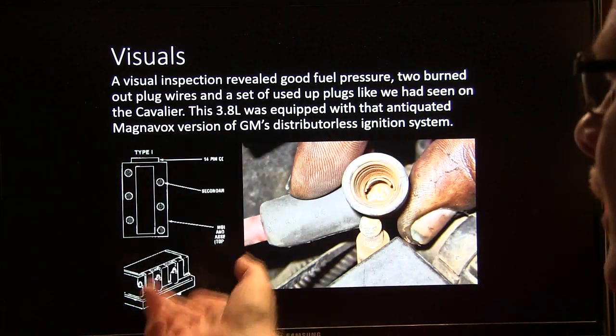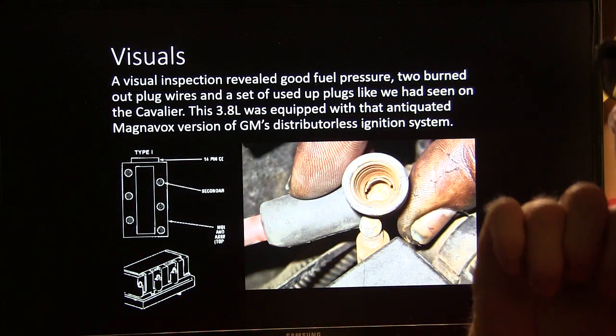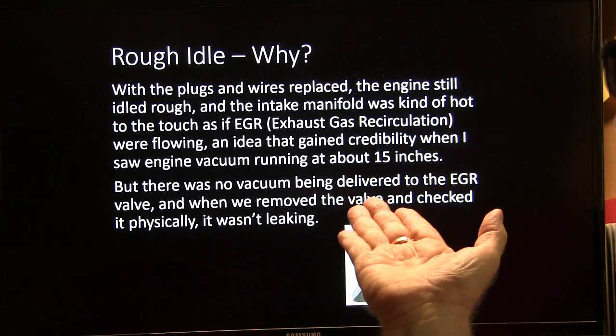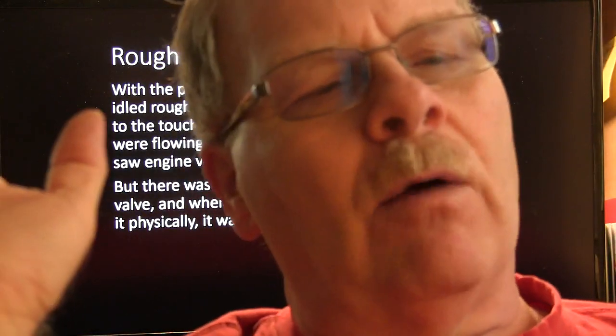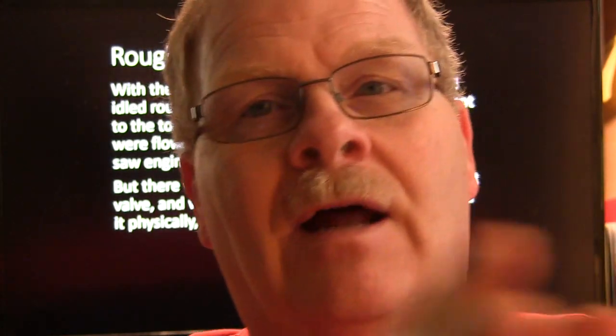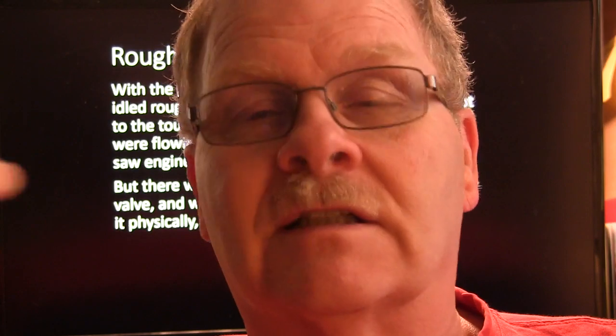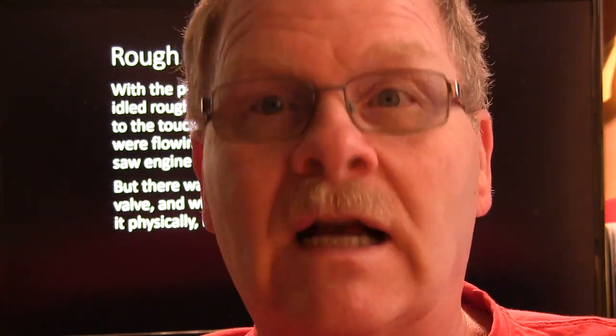You know, they had 2 different ones, one with the 3 coils and the one where they were all made together. All right, with the plugs and wires replaced, it still idled rough and the intake manifold was hot. Now, if you've got one that's idling rough and the intake manifold feels hot to the touch, what does that typically mean? Well, it usually means EGR is flowing. If you've got a rough idle and a hot manifold on one that you've just started, like if the manifold starts to get hot right away. So I went ahead and we checked the EGR. There was no vacuum going to the EGR. Pulled the EGR valve off to see if there was any exhaust passing through it, but there wasn't.